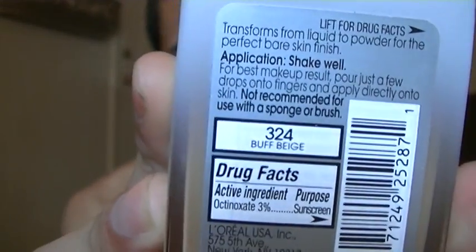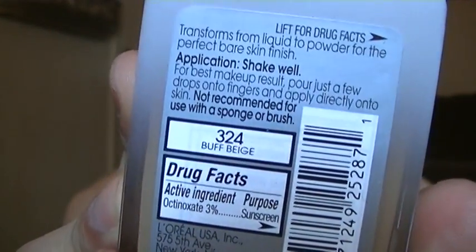So yeah, I'm doing a demo. This says, transforms from liquid to powder for the perfect bare skin finish. For best makeup result, pour just a few drops onto fingers and apply directly onto skin. Not recommended for use with a sponge or brush. And this one, the active ingredient for the sunscreen is octinoxate, which my skin can tolerate.